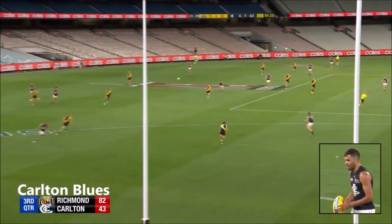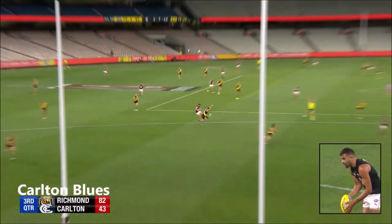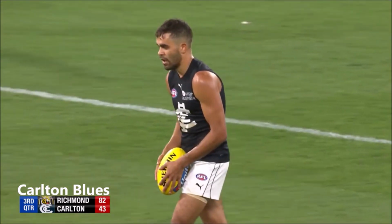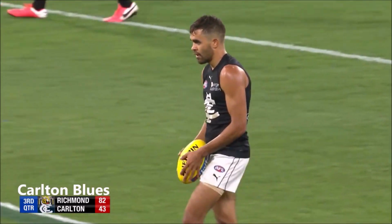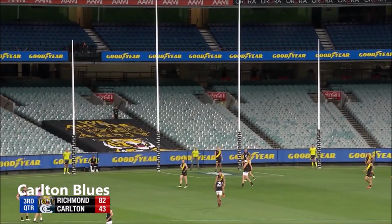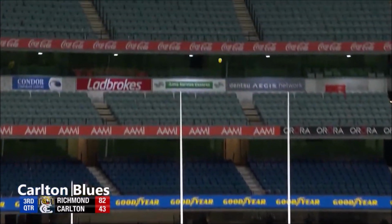Richmond has set up well. Grimes was down the line for the long one, pulled it inboard. And then Jack Martin had worked hard to get inside 50 to have this shot at goal. For his third in the term and get it back to 33 points. He looks really good.